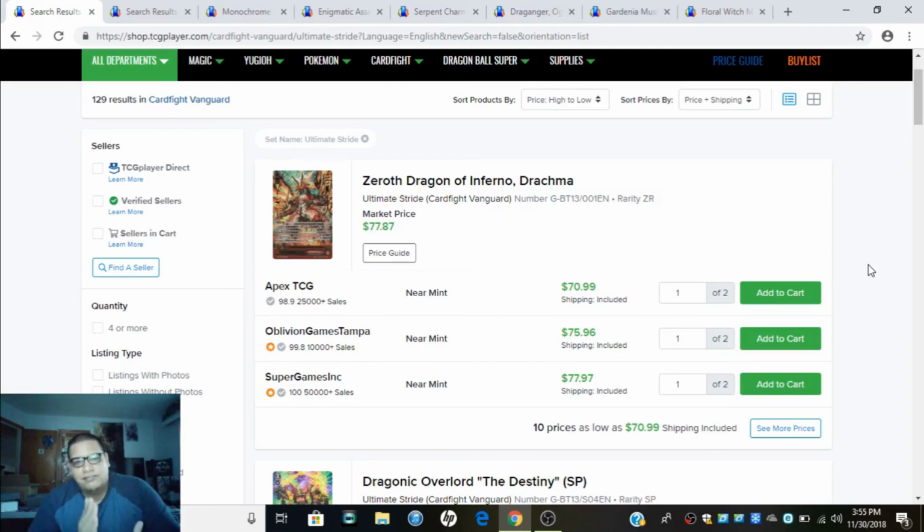There's a couple commons in this set that's $1, so definitely recommend to get a case or boxes of this set at a good price, of course.